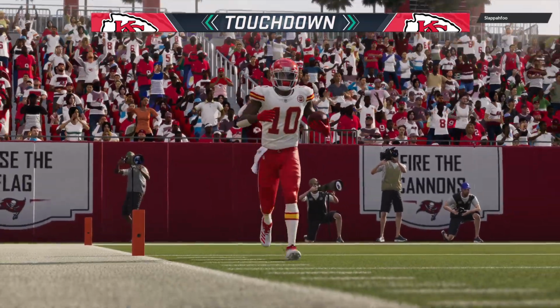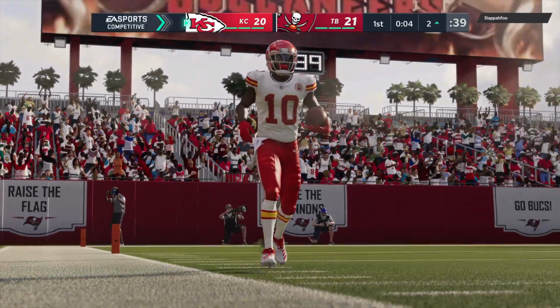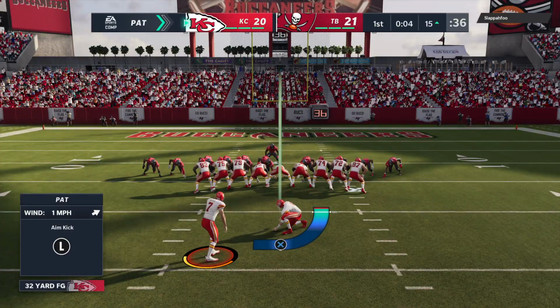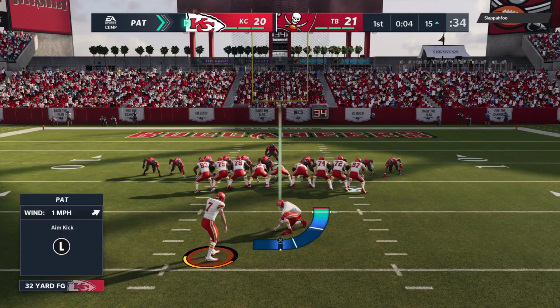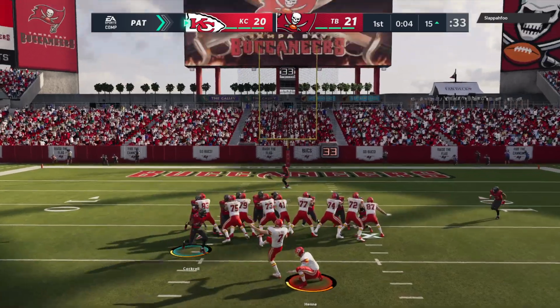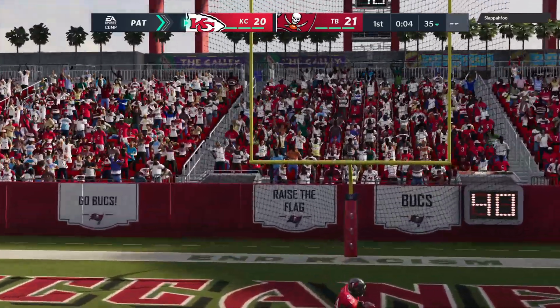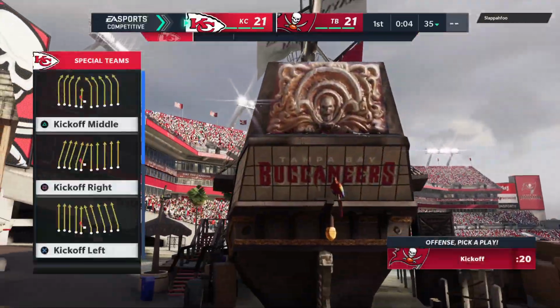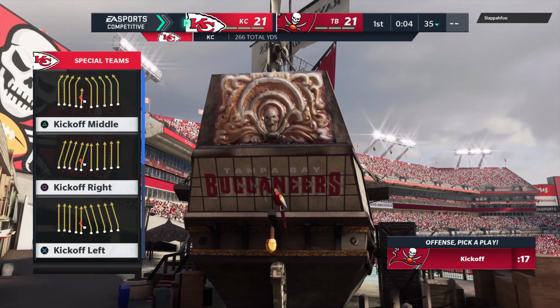Complete to number 10, Tyreek Hill doing it again with his 3rd touchdown here in the opening quarter. And the Chiefs are an extra point away from tying up this football game. He's got it, and we're all tied at 21. That ties the game at 21 apiece.